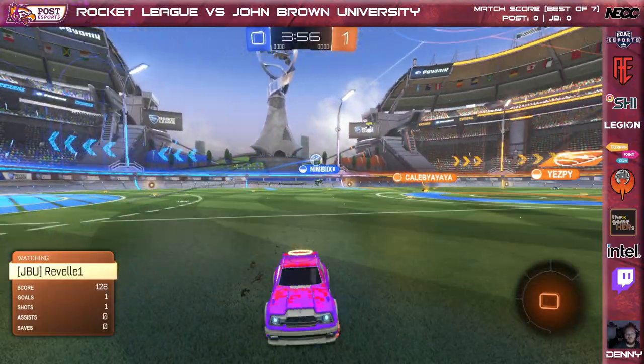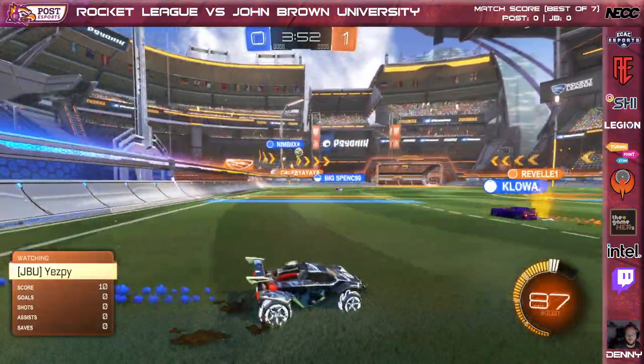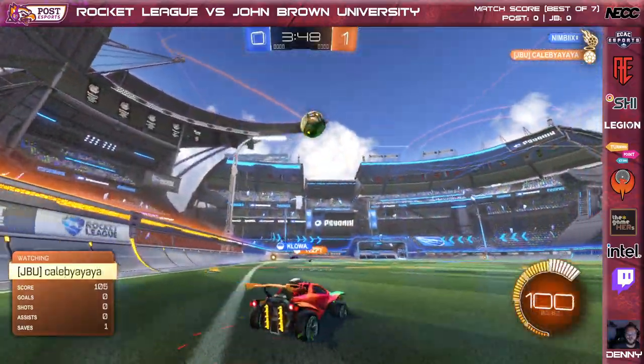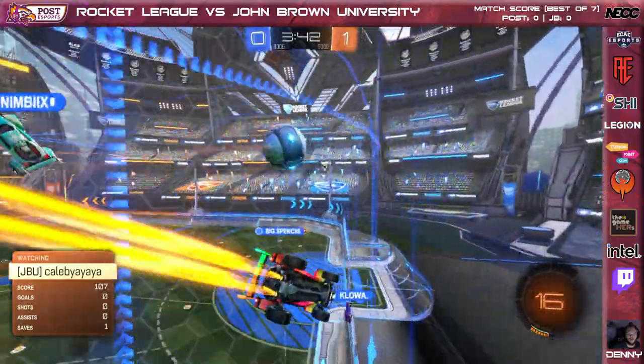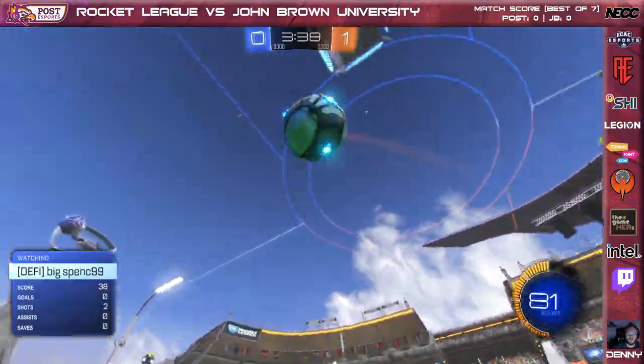Ravel taps it down to NiMBiiX. He's going to bang this off the sidewall for himself. Now a nice center here. This is Spencer with a shot. Saved by Caleb, coming in near post there. That's a tough read, but they make it work. NiMBiiX can't quite get his car on the ball there. Klowa does, though. That was dangerous.